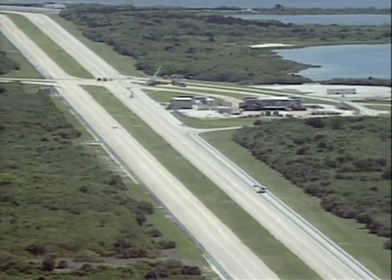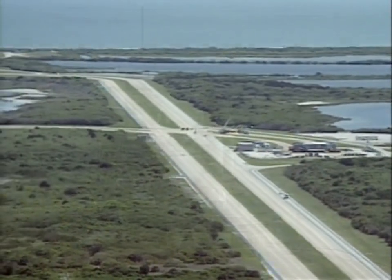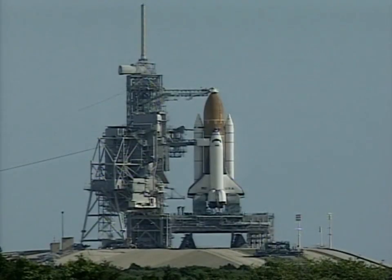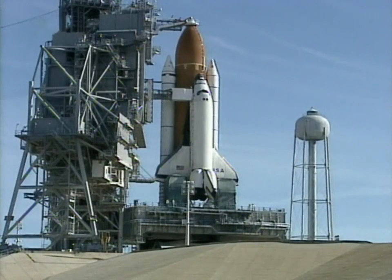On the way, they can see Columbia through the window. It's so impressive looking at this vehicle that's going to carry us into low Earth orbit. And it's just awe-inspiring seeing her sitting there on the launching pad.